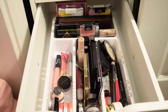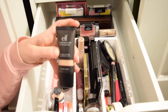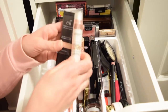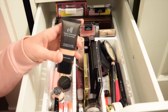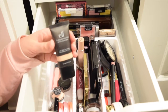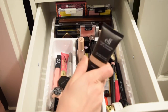And then for face, I have been using the e.l.f. Tinted Moisturizer. I pulled it last week, and I do like it a lot to apply with a brush. I've been mixing in the matte L'Oreal Magic Lumi. I had these in my Get Ready With Me that I posted this week. I do really like this with a brush. With the Beauty Blender, I think it makes it too patchy and it's hard to use. So, yeah, I like it and I do want to pan it.